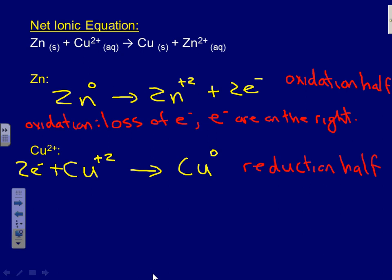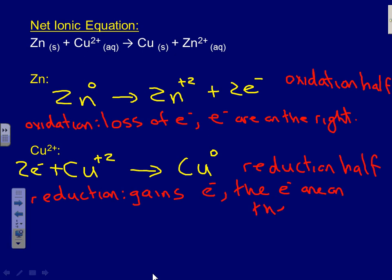Reduction. Reduction is when something gains electrons, all right? We have a gain of electrons. So reduction is when a substance, an ion or an atom, gains electrons. In this case, the electrons are on the left of the reaction.